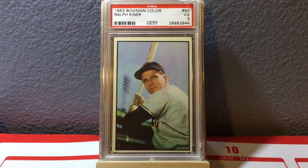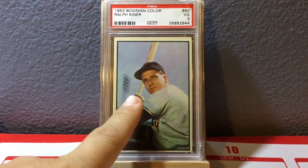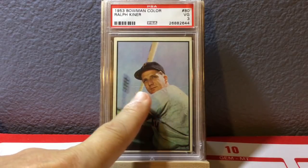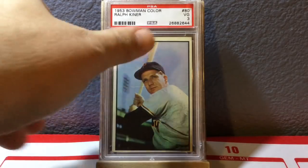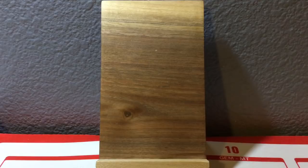This is definitely one I should upgrade because this isn't that expensive. And I don't think I noticed when I first bought this card that giant crease right down the middle, which kind of bothers me because you can really see it. Sometimes if it's subtle, I don't mind. You know, cards are old. They're going to have bumps and bruises along the way, but that crease is pretty apparent.